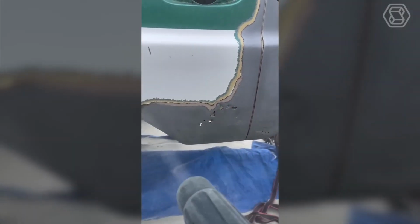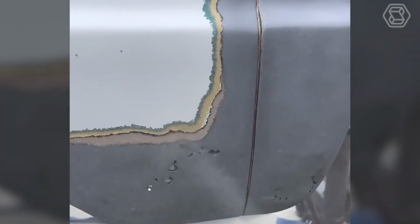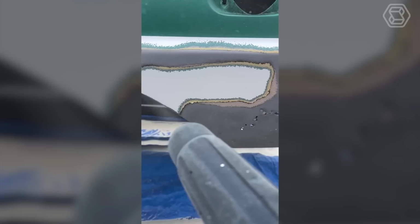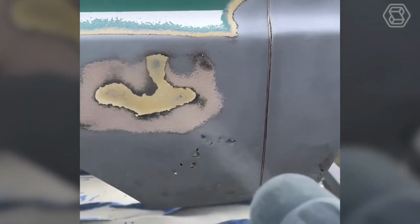Restoring a damaged piece of metal is now easy, as long as you have this mega apparatus that breathes life into old items. It's not a repair, it's a renaissance for every piece of metal that seems lost.